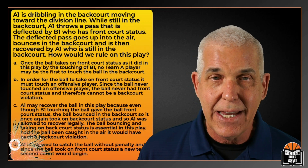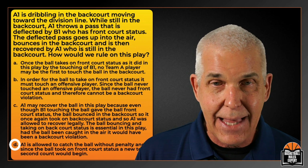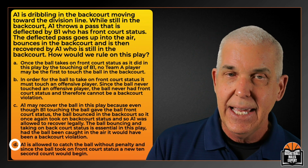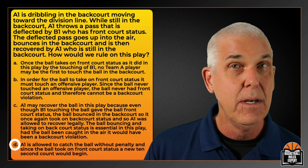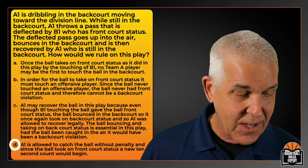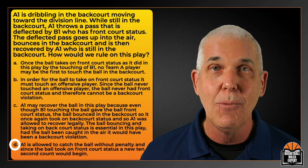The ball then bounces in the backcourt and is caught by the player who passed the ball, right? Is this a legal play by rule? Yes, it is. If we go back here, our correct answer here is D. A1 is allowed to catch the ball without penalty, and since the ball took on front court status, a new 10-second count would begin. That may not be obvious to us in this scenario, but that is a true statement as well.